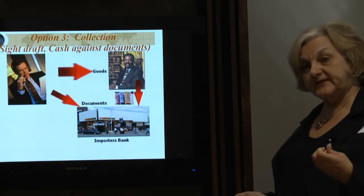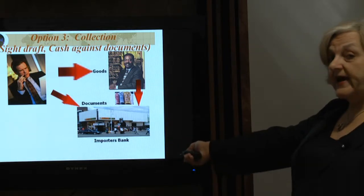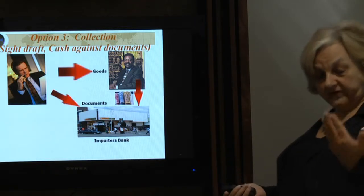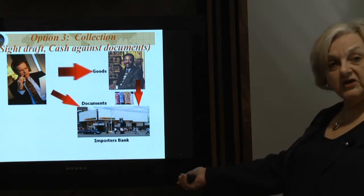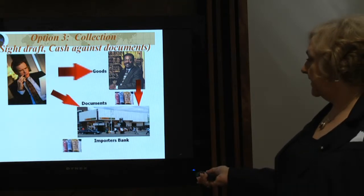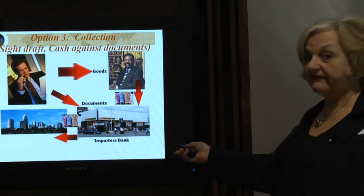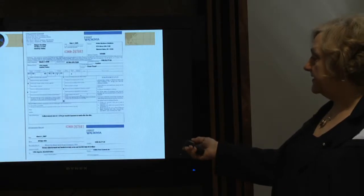Remember I said that 80% of letters of credit have discrepancies? Well, guess what? The importer's bank has no obligation to pay in those cases. So, if you're going to have a letter of credit with discrepancies more than likely, then why not use a documentary collection and know how much it's going to cost in advance? The importer's bank, once it receives the money, sends the money to your bank, and doesn't necessarily have to have a correspondent relationship. The money is then sent to you.